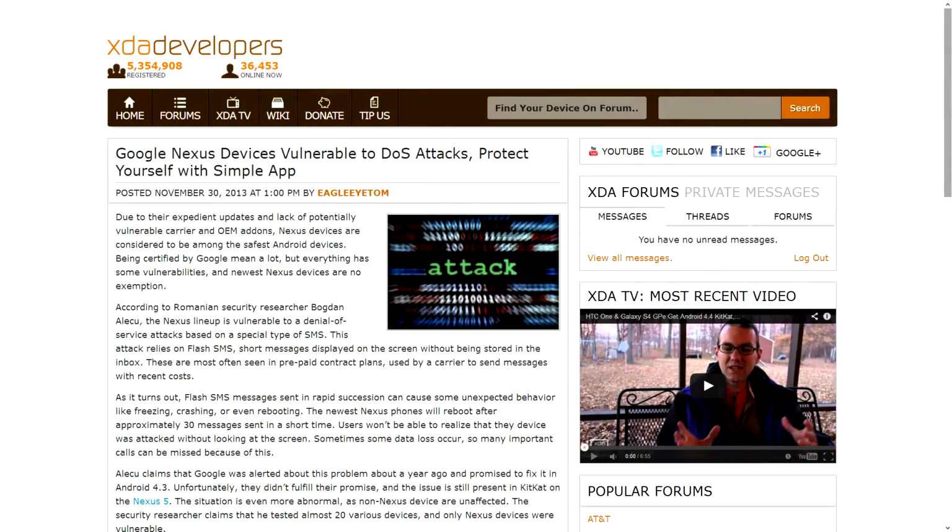According to the Romanian security researcher Bogdan Alecu, there's a bug in the way that Nexus devices handle SMS messages, specifically the flash SMS messages, the ones that come in at the top level that are not actually going into the inbox, the ones that just pop up on the screen and then pop away. The kind of messages where if you're on a prepaid plan, for example, and you have a charge come to your account, it will pop up on the screen and say, hey, by the way, here's a free message telling you about a charge. Well, apparently, if you throw about 30 or so of those messages at the device all in rapid succession, it freezes or reboots or crashes.